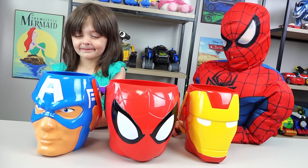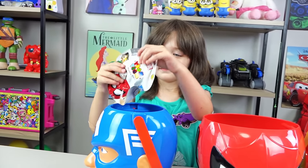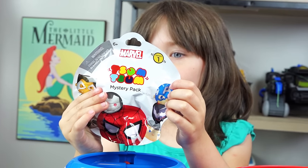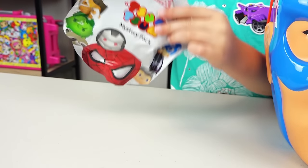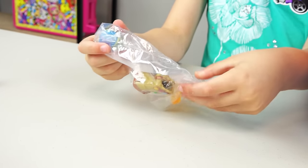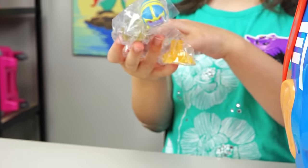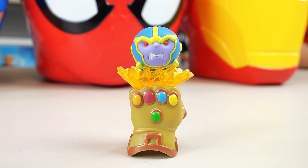Okay, last three. What do you got in Captain America's head? Another Marvel Tsum Tsum. I hope we don't get a duplicate too. You ready? Here we go. All right, Emily, what you get? Ooh, okay, at least it's something different, right? Ooh, we got Thanos and the Infinity Gauntlet. Sweet. I'm gonna open him. Okay, open him up. Here's our Thanos. Man, that guy is a bad guy.